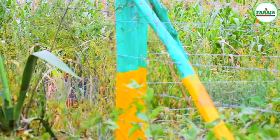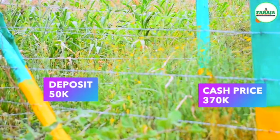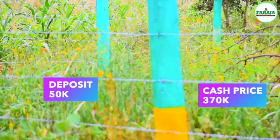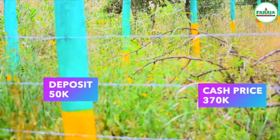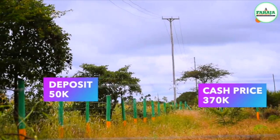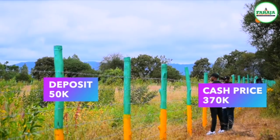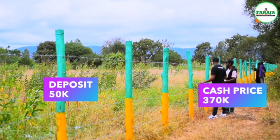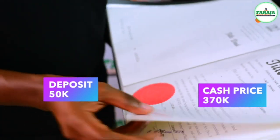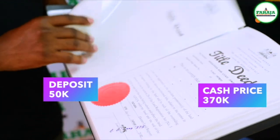Mtu anafaa kukua na 300. Tuko na offer, by the way, wacha niweke disclaimer. Tuko na offer ya Kenya shillings 370,000 only. Hiyo ni offer. Deposit it is 50,000 payable in 6 months. Yes. And it is good our viewers to know that this amount is inclusive of your title deed. Hakuna malipo ingine. Hakuna charges zingine zinaongezeka after you have completed paying this amount.